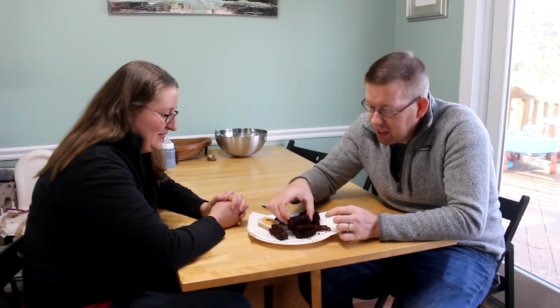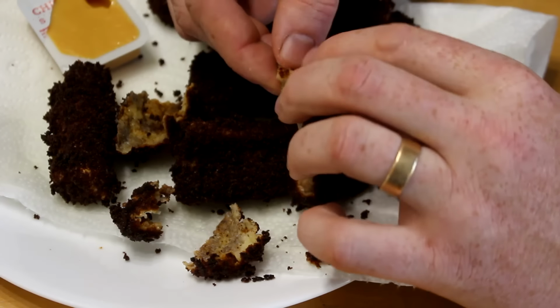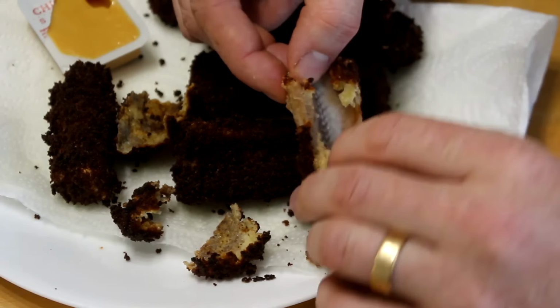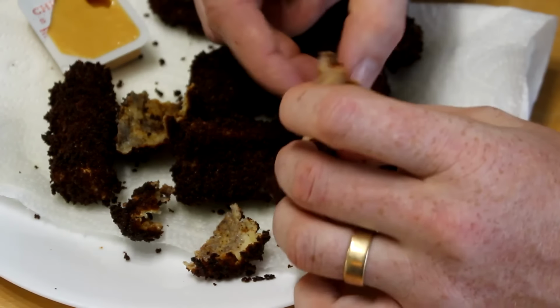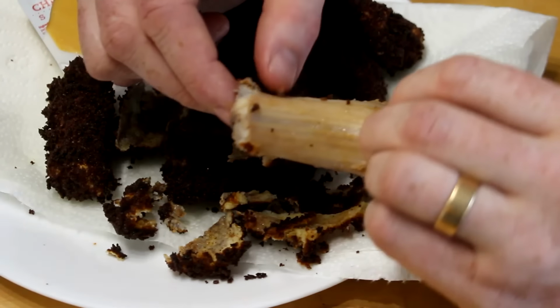Not gonna lie, I'm a little nervous about this. More or less nervous than the squirrel? It's a toss-up. I'm gonna dive into a bigger piece here. You said there's bones I need to eat around, right? There's lots of bones. The whole thing is like a rib cage. Just take the breading off. We'll just admit that was a failure and just take that all off. It's kind of springy.